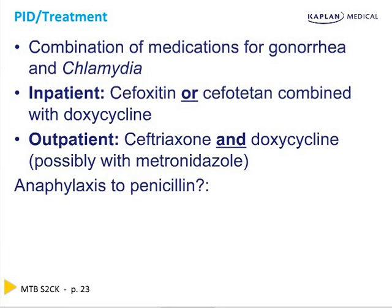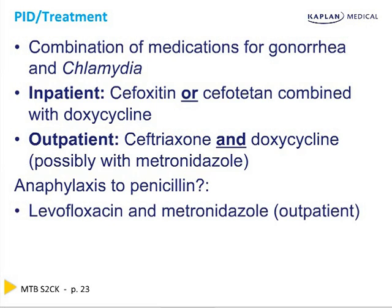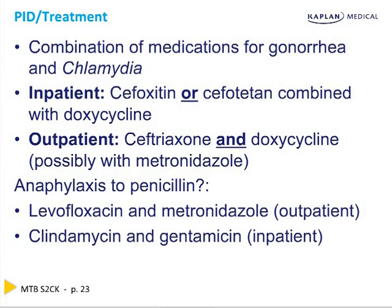If there's anaphylaxis to penicillin, remember, if there's a rash, you can use the cephalosporin. But anaphylaxis, meaning hypotension, tachycardia, breathlessness, use levofloxacin and metronidazole as an outpatient, or clindamycin and gentamicin as an inpatient. And remember, only anaphylaxis.